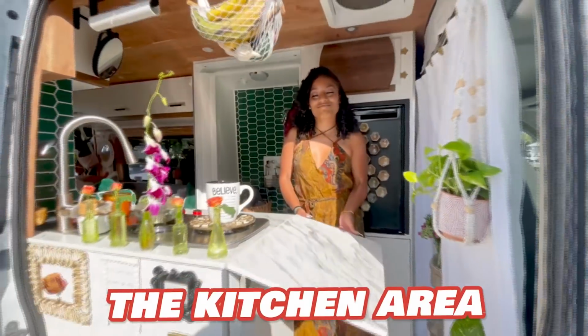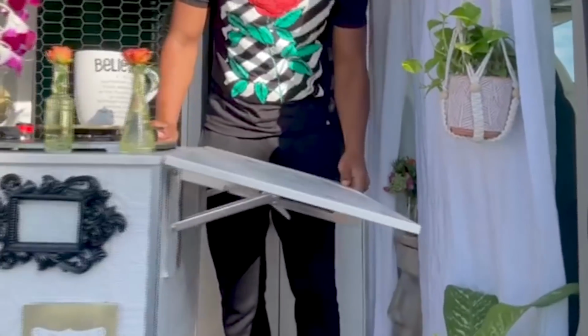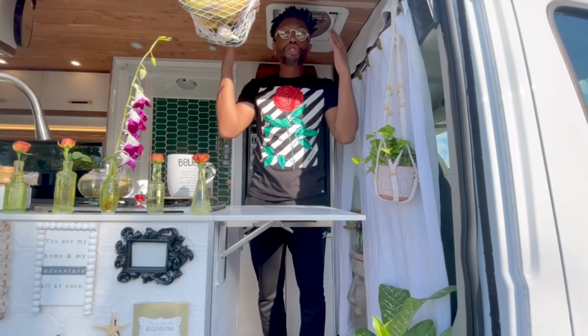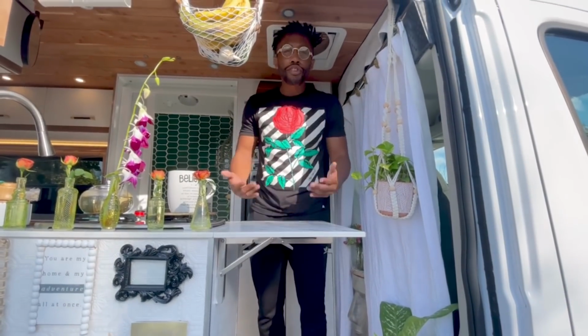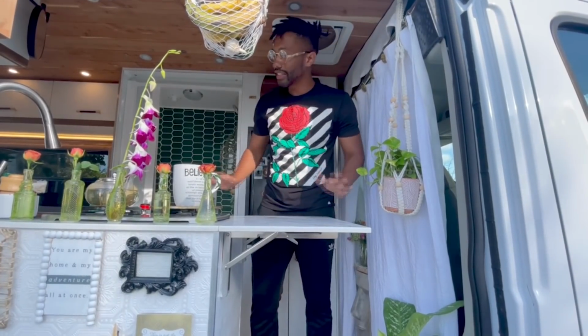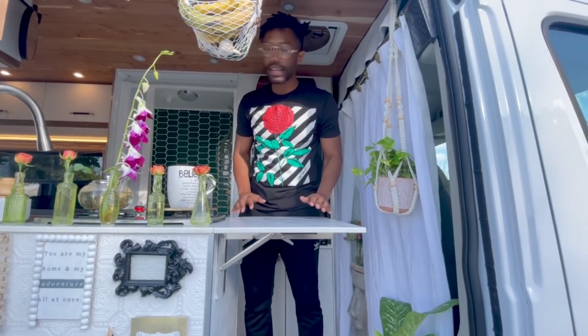The kitchen. I like to cook. Let me rewind. When I'm dreaming, I like to cook. But in real life, my wife likes to use this area right here as she's cutting up the dishes and we're cutting up the food and making things spicy in here.